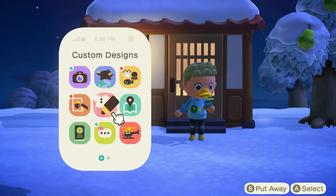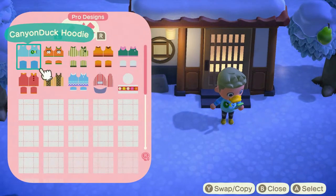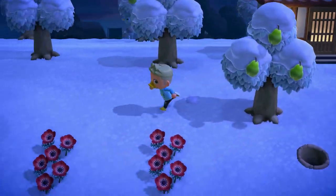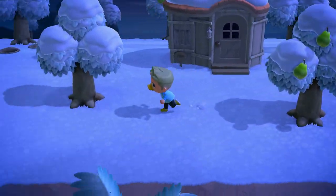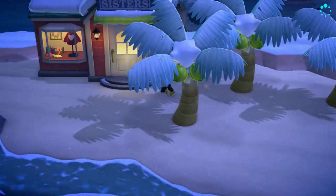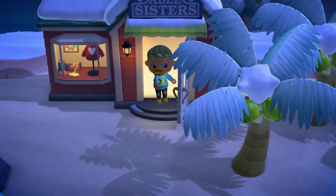Am I now allowed to upload things now that the Able Sisters is here? I'm still missing the design app. I must have to go buy that still. You know the one I'm talking about? The one you can, like, upload with? I have to restart, but not doing hard mode. I'm too impatient. Try it.